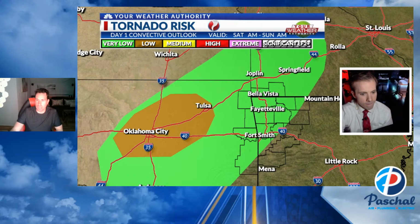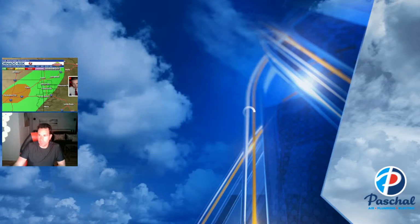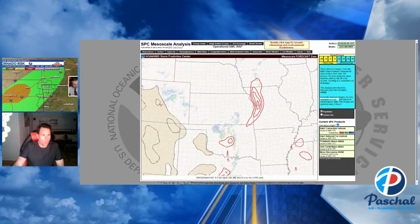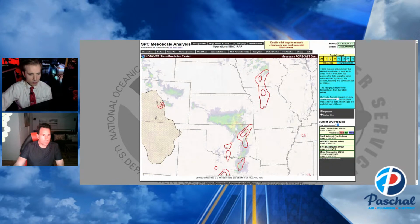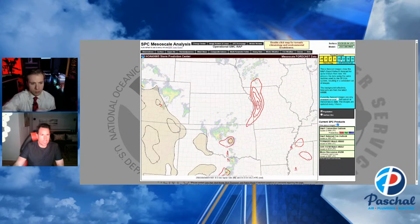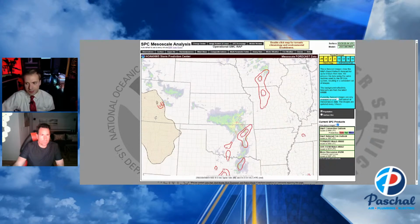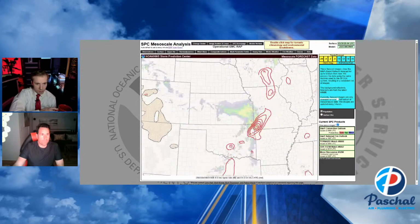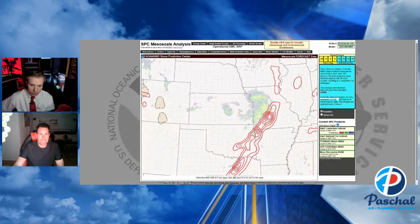I want to show something here, Zach, real fast. I'm going to bring this up. So this is the SPC hourly analysis of the meso analysis. There's 0 to 3 kilometer lapse rates and 0 to 3 kilometer CAPE. So you'll notice that the storms really don't have much over them right now. Okay, but as we go into time, watch what happens. Ready? So that's right now. That's 2 hours from now. That's 4 hours from now. And then that's 6 hours from now.